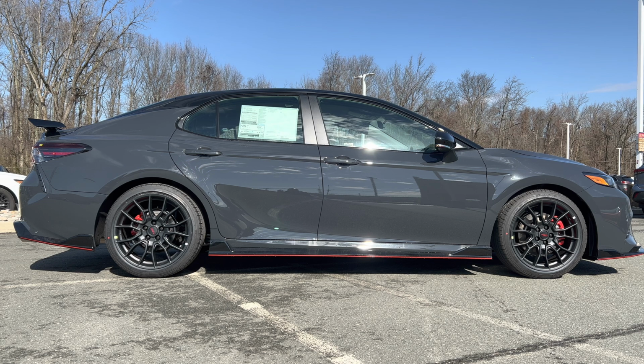But to get the performance out of the Camry, you will have to make some sacrifices on the interior as far as options, and we'll go through those as we move through the car. But let me know what you think about this side profile on this Camry.